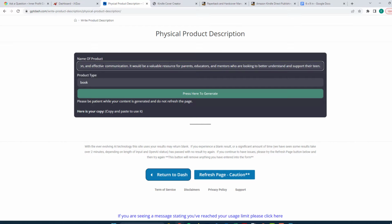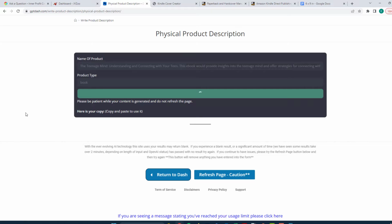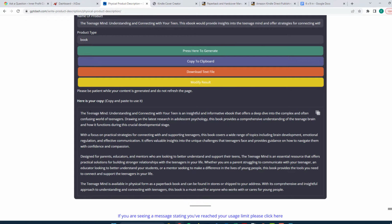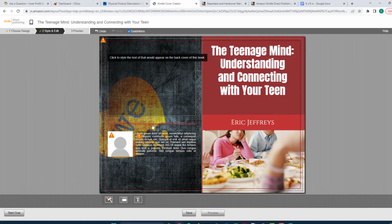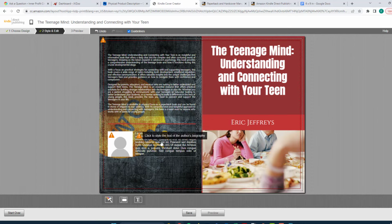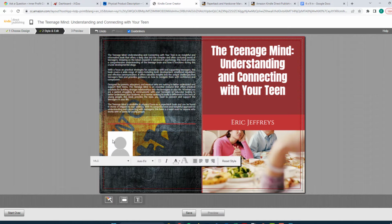I'm going to put the description in there and just see if it works, see if it helps. May or may not. As you can see, I'm doing this entire process without really having to write anything. Okay, copy that, jump back over here to my back cover text, paste that. I'm just going to change the word ebook into book. And then this, I'm going to leave blank.